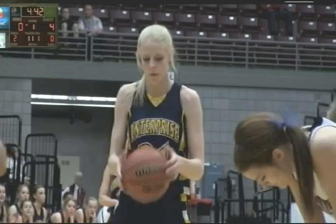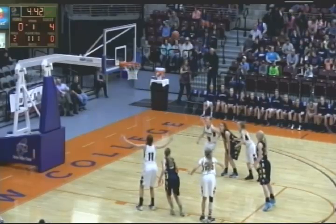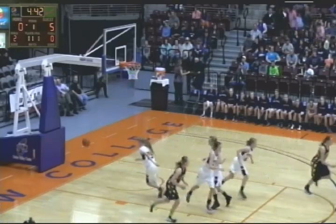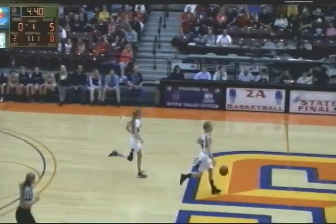as Josie Mitchell checks in for Enterprise. 4:42 to play in the first, 4-0. Enterprise on top. One more free throw, count it, it's 5-0. North Sevier trailing. Scoreless, 3:20 into the game.